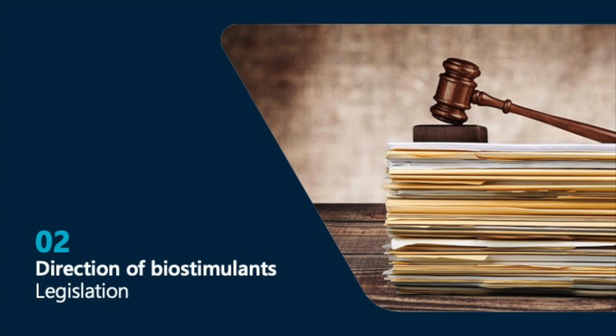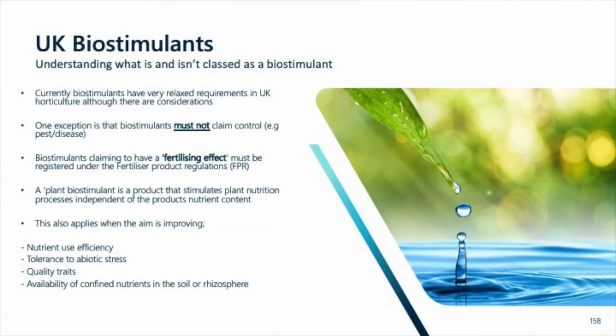But what I also want to talk about is the legislation. This is the boring bit, so I apologize. But it's good to understand where we are currently with biostimulants. So in the UK, we're actually quite unregulated with regards to the use of biostimulants. We have quite a lot of flexibility in their use, but there are key considerations. They cannot claim any sort of control. So if you are having a biostimulant and someone tells you, oh, this controls this pest or it controls this disease, that's completely illegal. We cannot claim any form of control for pests or diseases when using a biostimulant.